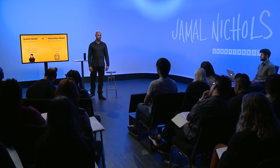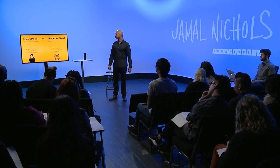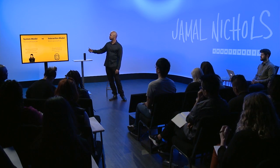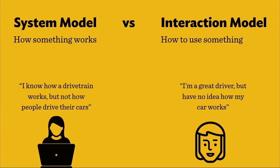There's two things to differentiate. There's the system model and the interaction model. The system model is how something works, and the interaction model is how to interact with it, how to use it.